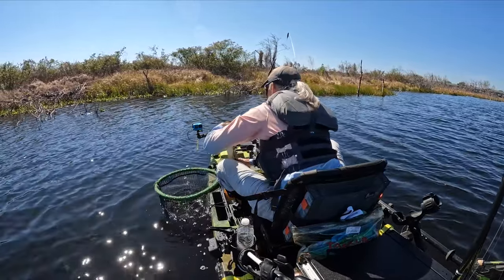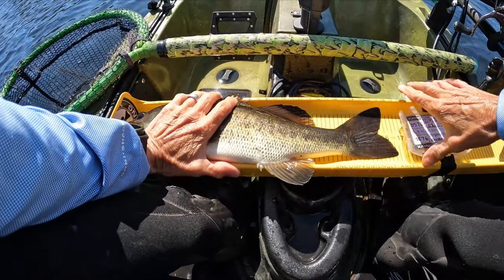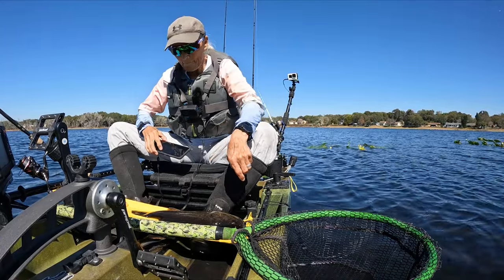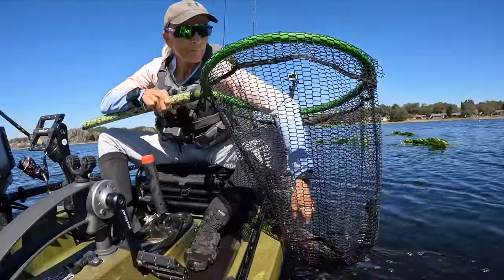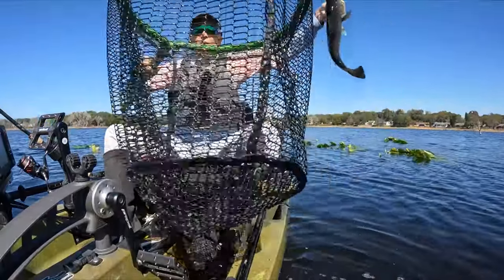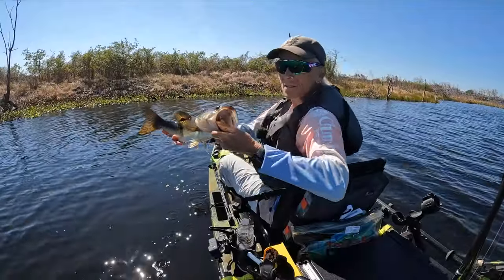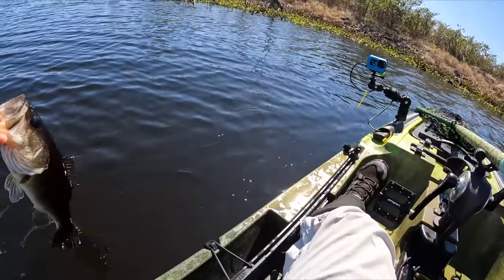That 17.75 is my biggest of the month so far. Yeah, this one's decent, 16 and a half. It's got a fat lip. That's a pretty fish. Super pretty fish. All right, here you go, Bubba.